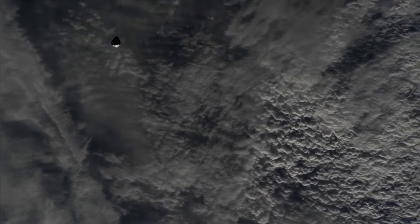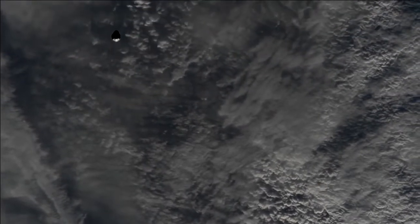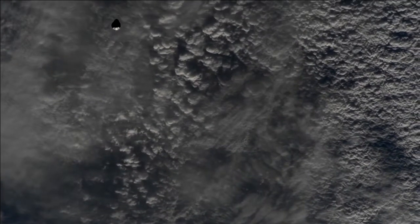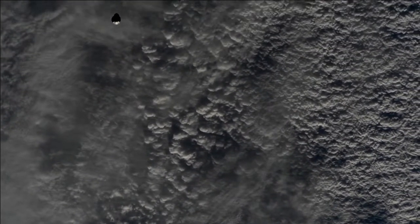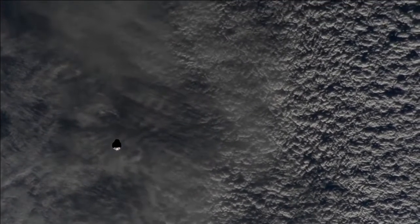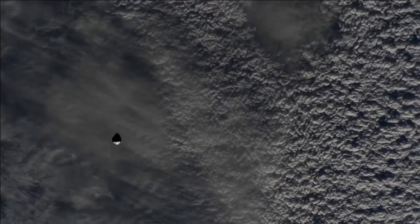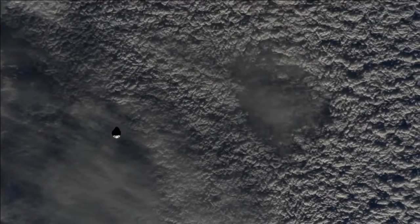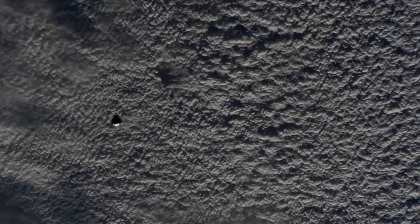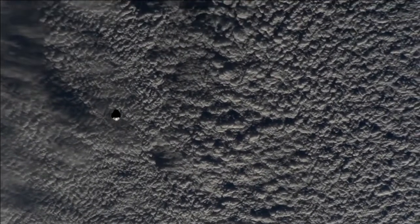At this point, Dragon has completed its approach initiation burn. We are now in integrated operations. A few more milestones to hit. In just under 8 minutes at this point, we're looking for a mid-course burn, an approach initiation mid-course burn to look forward to. Not too long after that, we'll enter into the 1,000 meter or kilometer range from the International Space Station.